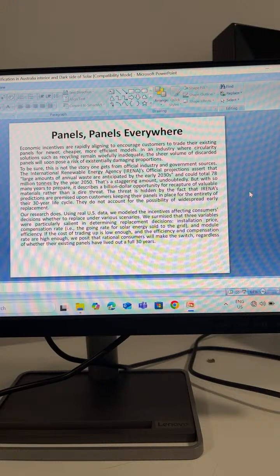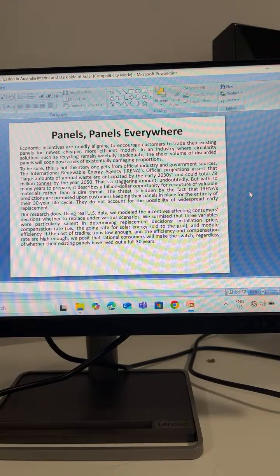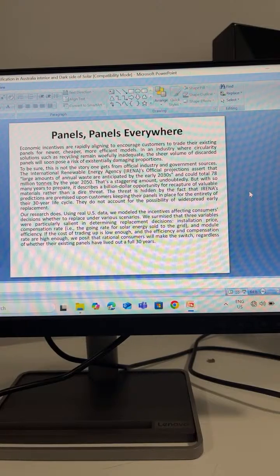The threat is hidden by the fact that IRENA's predictions are premised upon customers keeping their panels in place for the entirety of their 30-year life cycle. They do not account for the possibility of widespread early replacement. Our research does. Using real US data, we modeled the incentives affecting consumers' decision whether to replace under various scenarios.